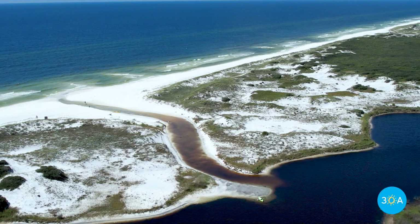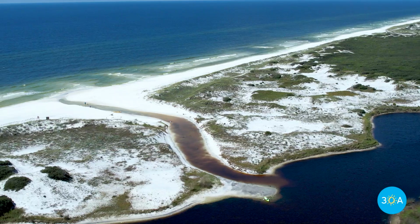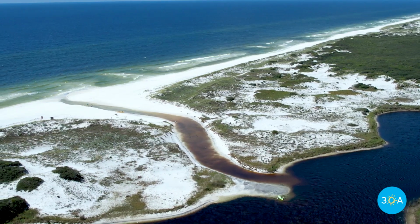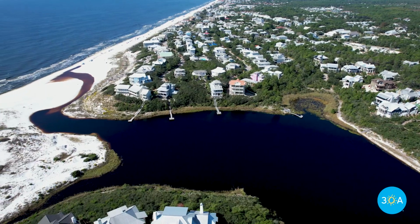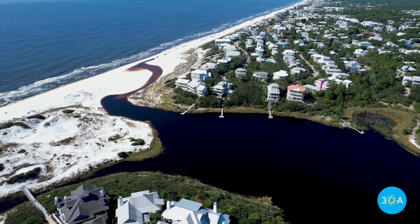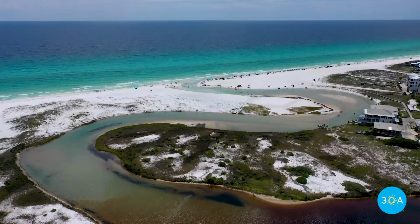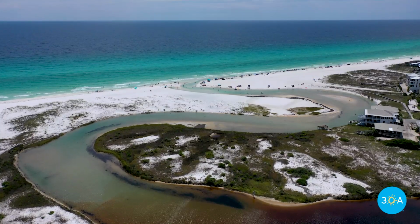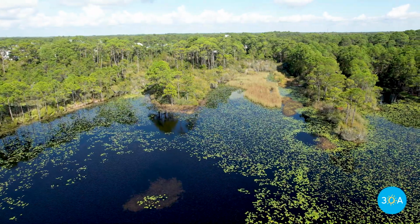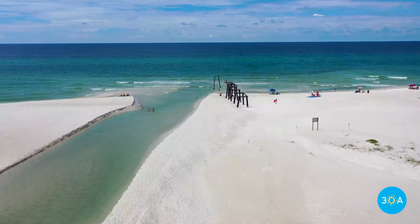Eventually, though, wave by wave, grain by grain, the sea repairs the dunes and completely seals off the lake once again. This process can take days, weeks, or even months. But it is this perpetual exchange and never-ending cycle that makes coastal dune lakes so rare, so extraordinary, so beautiful, and so worth protecting.